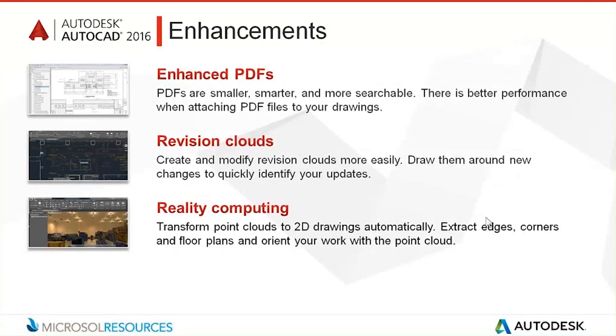So again, enhancements, we talked about PDFs. They're going to be smaller, smarter, and more searchable. You're going to be able to actually search content within the PDFs that you generate now. Revision clouds. If you're a long-time AutoCAD user, you remember when revision clouds weren't even part of AutoCAD. It was part of a bonus tool that eventually became an Express Tool, which was then incorporated into the core product. But it's been a bit clunky and not the easiest tool to use. Well, that's been greatly improved, and now you can create three different types of revision clouds very quickly.